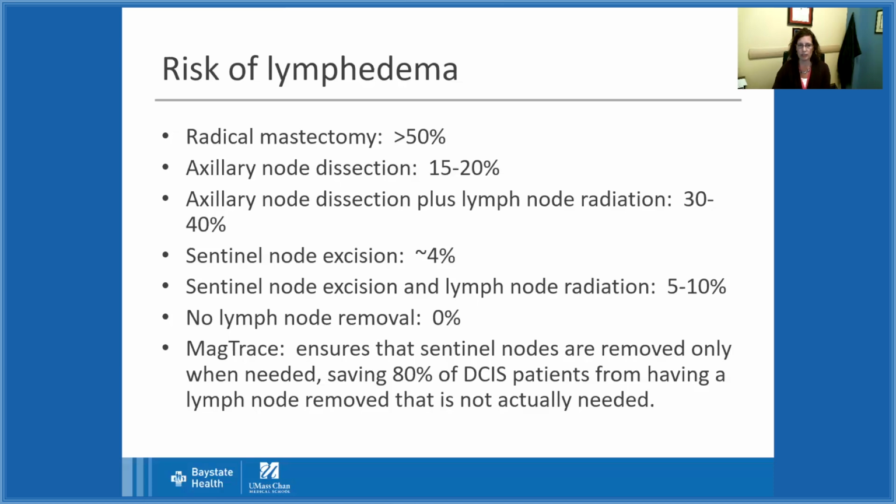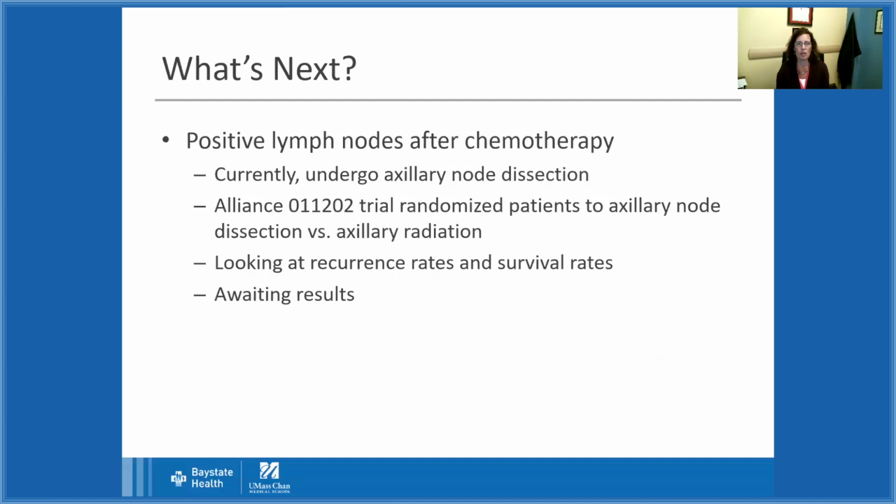So we're so excited to be able to offer this at Baystate. It is a wonderful change for our patients. So what's next? Where are we going?